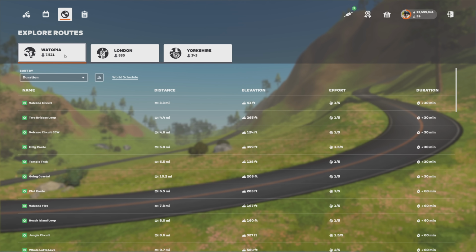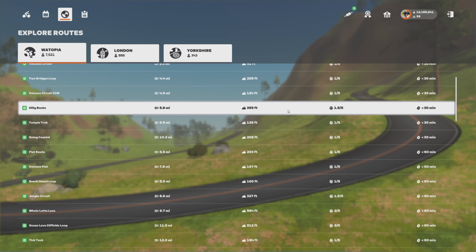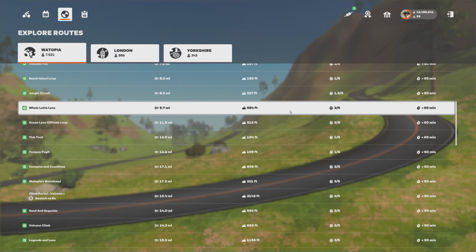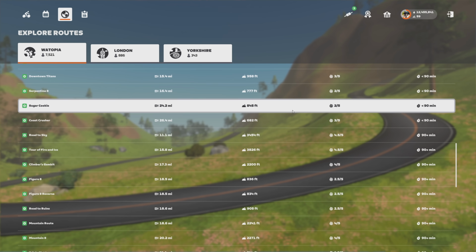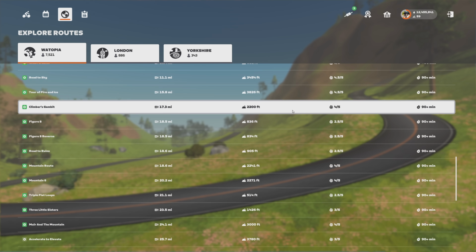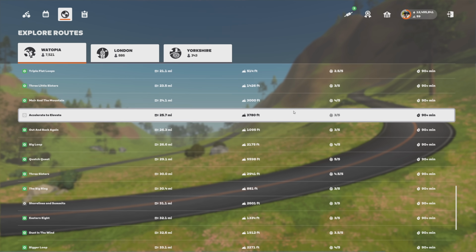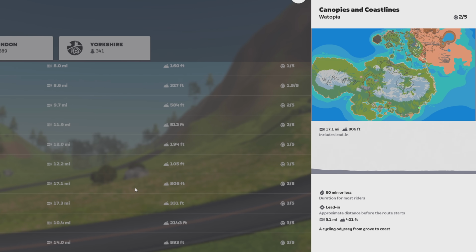Some are imaginary worlds like the fan favorite Watopia, and some routes are based on real world locations such as London and France. Within each world, Zwift offers a variety of route configurations, some of which are variations of existing routes or combinations of multiple routes to create an extended cycling route for you. And central to Zwift's platform is Watopia. That is their flagship world, always available to riders.